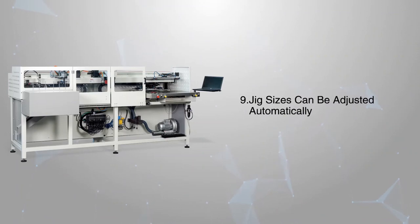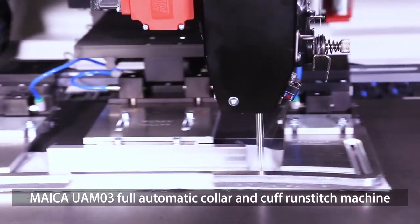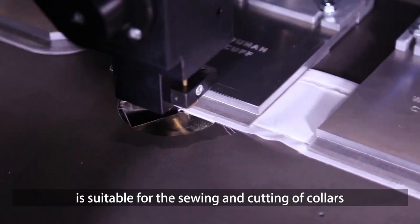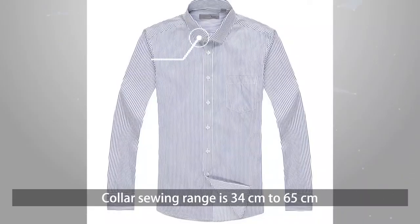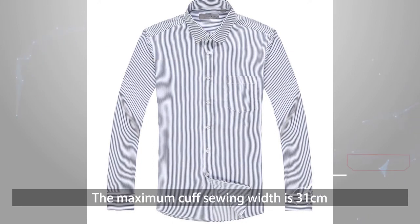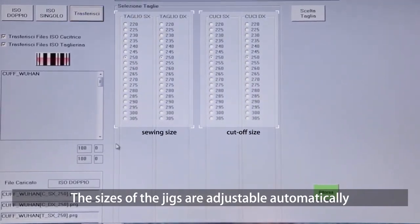Jig sizes can be adjusted automatically. MAICA UAM03 full automatic collar and cuff run stitch machine. It's suitable for the sewing and cutting of collars and also cuffs. Collar sewing range is 34 centimeters to 65 centimeters. The maximum cuff sewing width is 31 centimeters. The sizes of the jigs are adjustable automatically.